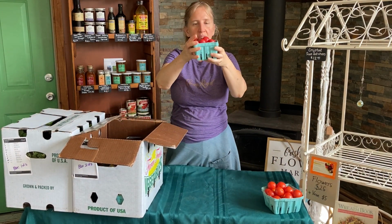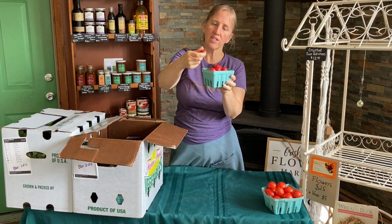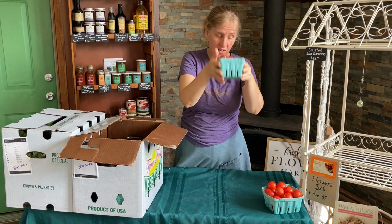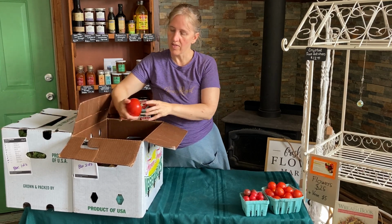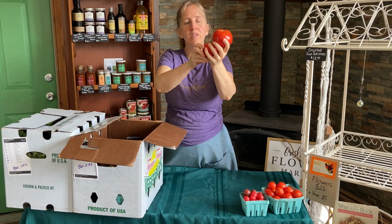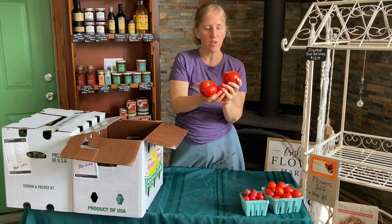These are the cherry tomatoes that you've been getting. They're various shades of pink to dark red, and more cherry size. You get pints of those, and then the regular red globe tomatoes are various sizes, but more of a fistful.